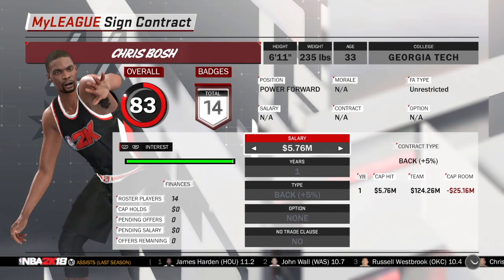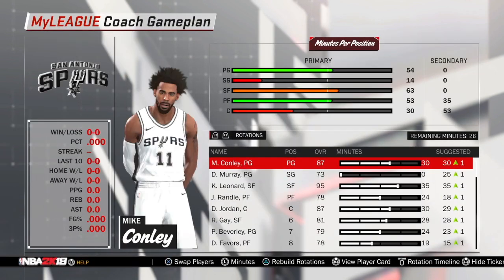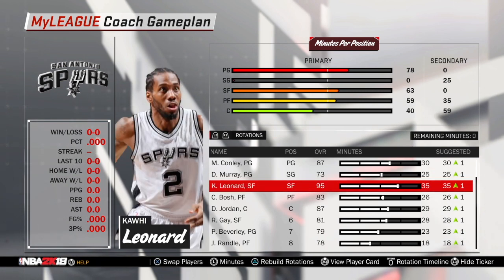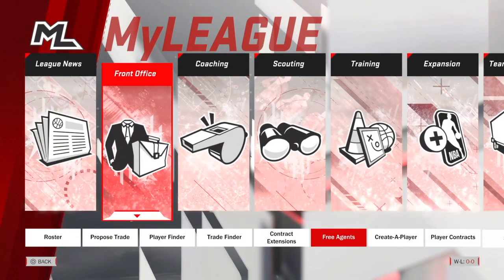All right, so I did make some moves, and we were able to fit Bosh under the cap. Now, here's a look at our roster. As you see, we have become a very, very scary team. I do need a shooting guard, but I'm hoping I can get one with Julius Randle or Derek Favors. So we are going to move on to doing that.